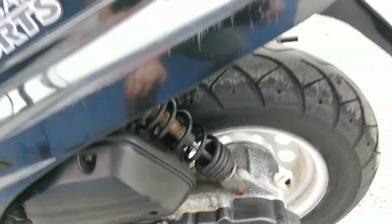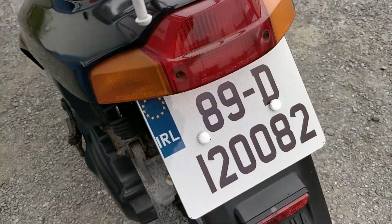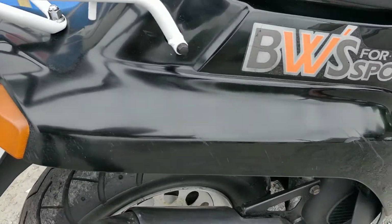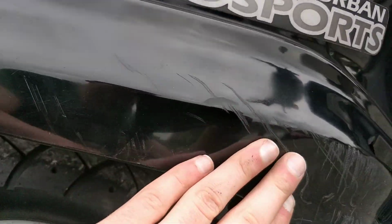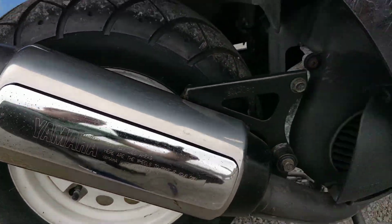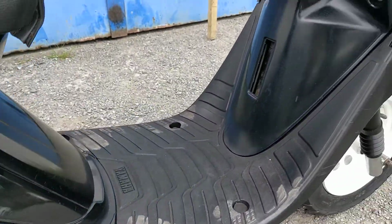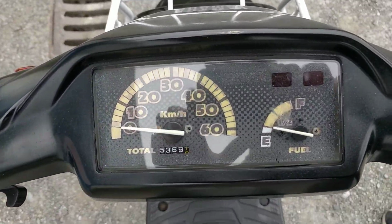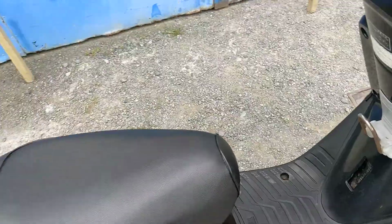Kickstart and electric start on her. A 1989 bike, the other one is 1988. Same again on this side with these kind of imperfections. Exhaust, very nice condition. Just the main stand on this bike. And only 5,369 kilometers. We'll start her up.